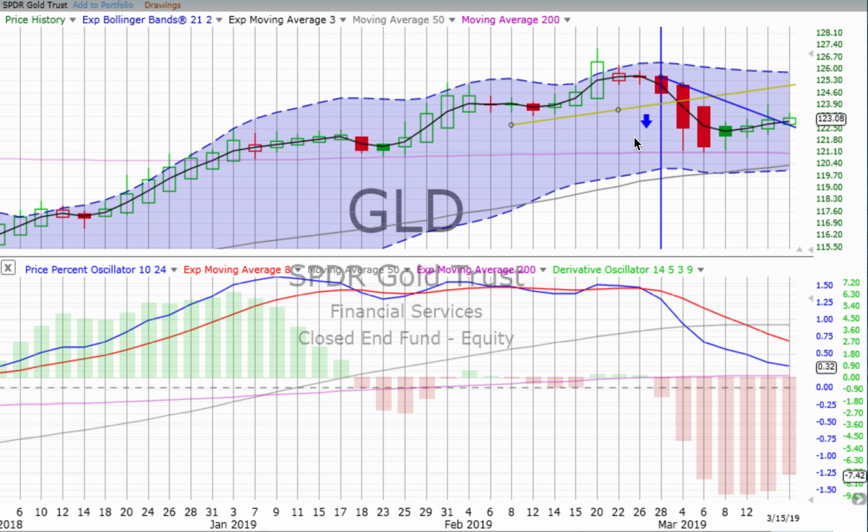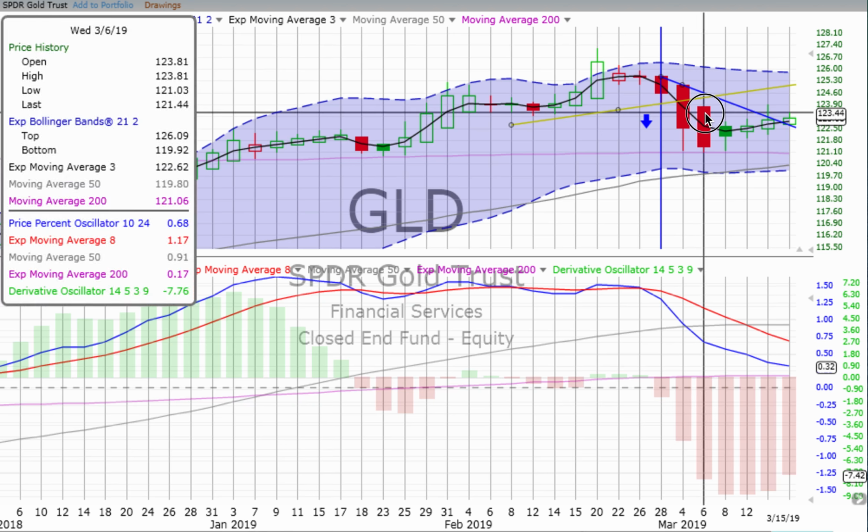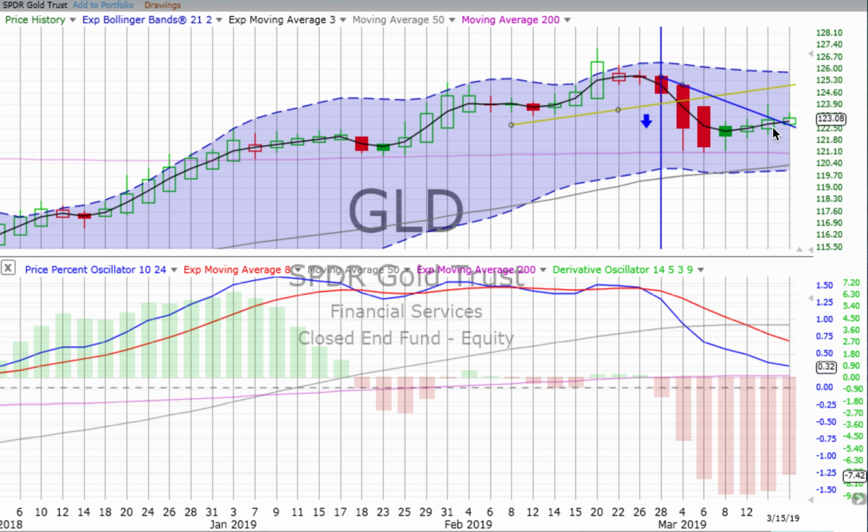The 2-day is, of course, in a confirmed down move. It moved down strong for 6 days, and then for the last 7 days it's been trying to move up, but again, not even enough power to get above the prior 2-day down candle ending Wednesday, the 6th of March. So again, not a lot of upward strength. As shown by the price percent oscillator, it's still heading down quite strongly on the 2-day chart, and the derivative oscillator is still quite negative.